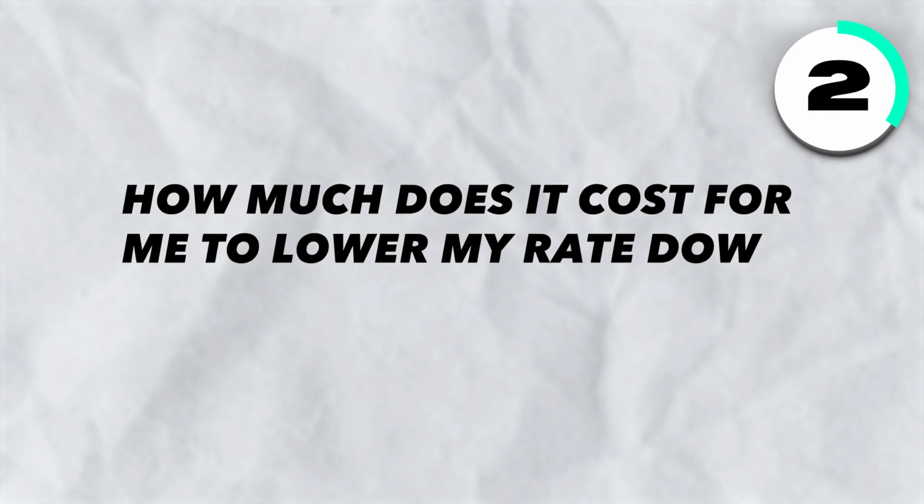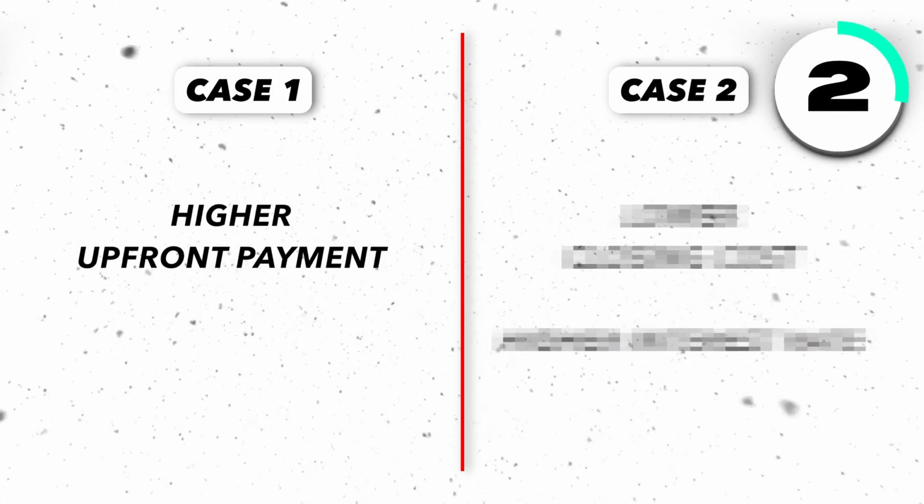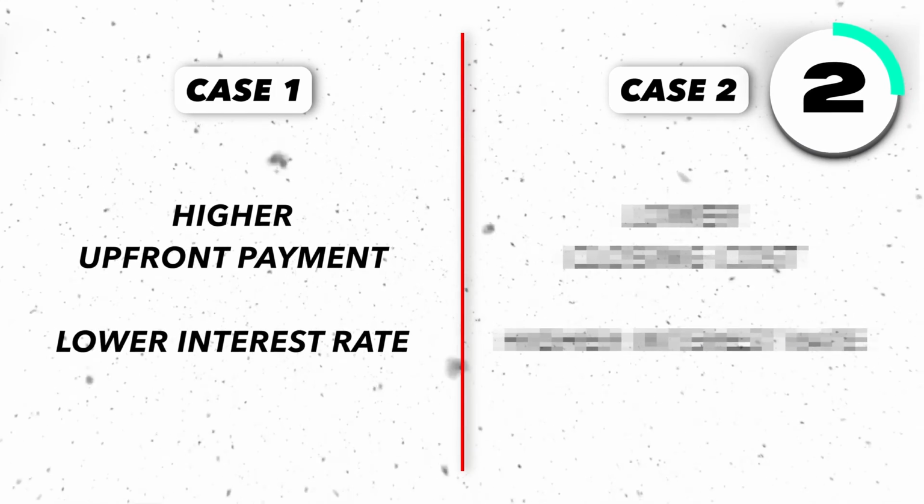But on another note, it's also good to know how the discount points affect the interest rate. You can ask them questions like, how much does it cost for me to lower my rate by 1/4% or 0.5%? Because if you can pay $1,000 to lower your rate by 1/4%, then it may save you tens of thousands of dollars over the lifetime of the loan.